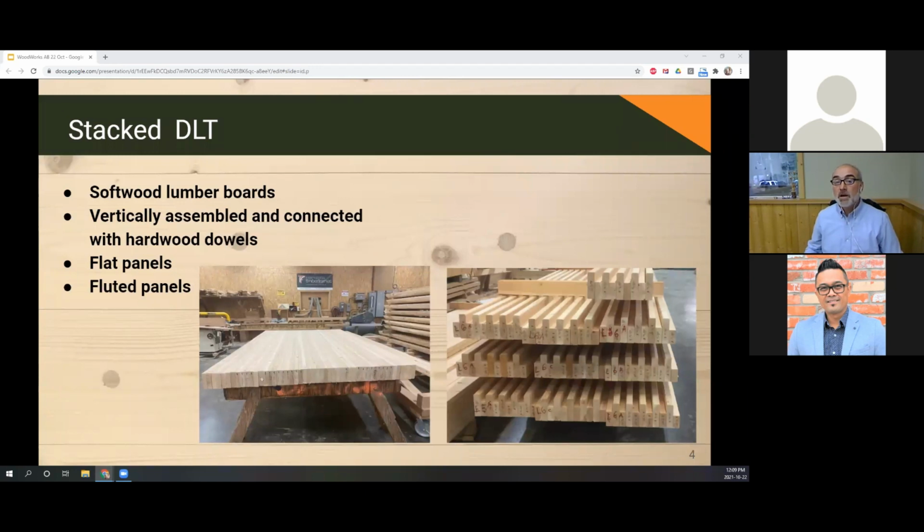Layers of lumber are stacked together side by side on their edge and are connected with the wooden dowels. The surface appearance can be different, so you can have a flat panel, or you can have a fluted panel where you could use 2x4 and 2x6 in a staggered setup, or 2x6 and 2x8. These large panels are very often used in ceilings and roofs, as we did at the community center in Radium.